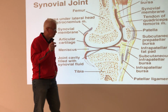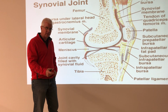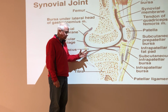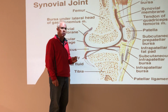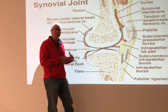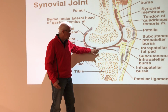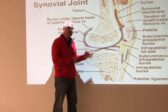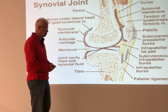They have a synovial membrane. They have a synovial cavity filled with fluid. They have bursa associated with them. And the ends of the bones in the synovial joint tend to be covered with hyaline cartilage. So this is a knee, it's a prototype. The shoulder is a little different because you got a fibrocartilage pad in there. But this one would work there also because you got 2 fibrocartilage pads in here. The ends of the bones tend to articulate with each other by way of articular or hyaline cartilage.